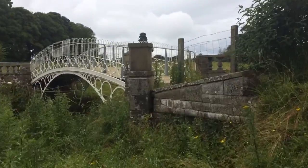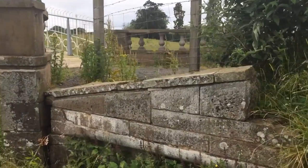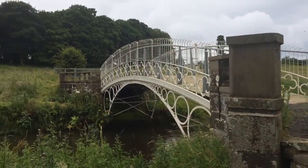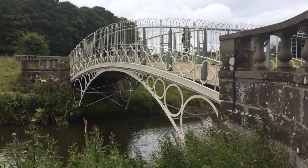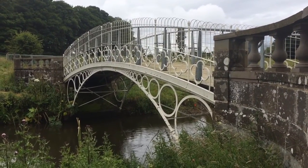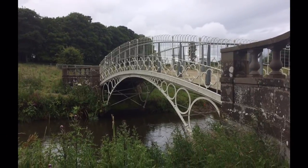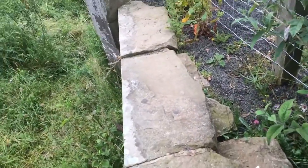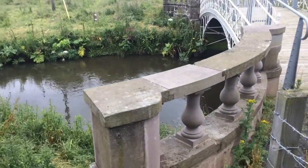Now, there used to be an old bridge here. You can still see part of it, an old Victorian bridge, but they've now done it up. And we have this rather lovely wrought iron bridge now. A bit of a precarious entry onto the bridge.